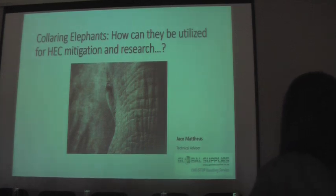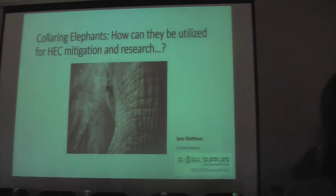I'll be presenting to you a little bit around the elephant collars that we supply and how they can be utilized in human-elephant conflict mitigation and research in general. We've heard several talks over the past couple of days regarding HEC, and it's clear it's a major issue facing elephant and conservationists trying to manage elephant across their range.